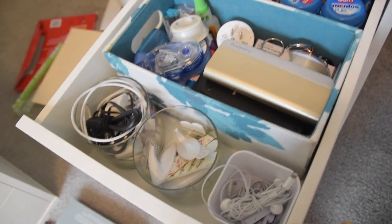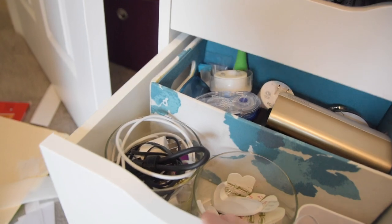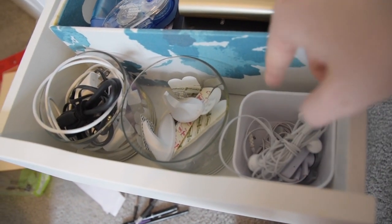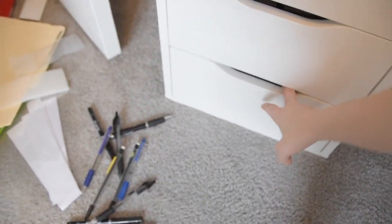Down here, I reworked this because it was hard to reach in and grab it, because to grab into these drawers, you stick your finger in and pull out. And with this guy up against here, you couldn't get a grip on this. So I moved it around a little bit. I moved all my earbuds into this extra Target organizer that I moved down here. My gum is back there. See how I have a problem? And then I think these drawers stayed the same from when I first showed you.